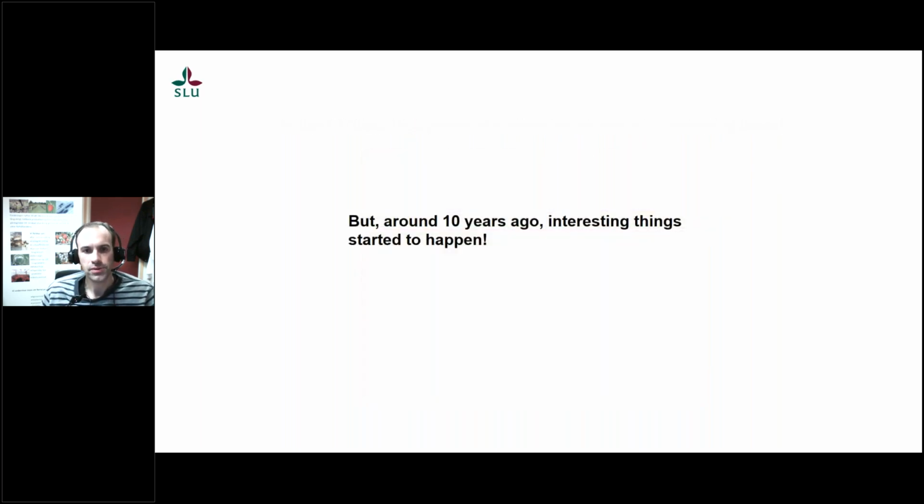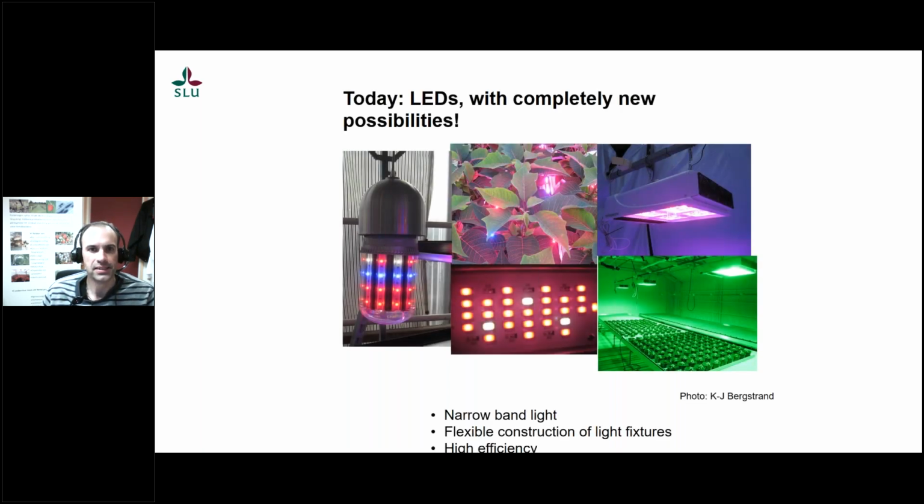But around 10 years ago, interesting things started to happen. And of course, I'm talking about the LED lights. The LED was invented already around 100 years ago, actually, but was not commercially introduced until the 1960s. And it was only around 15 years ago that high intensity LEDs were introduced, which made it possible to use artificial light in greenhouses. And the LED light has certain positive things.